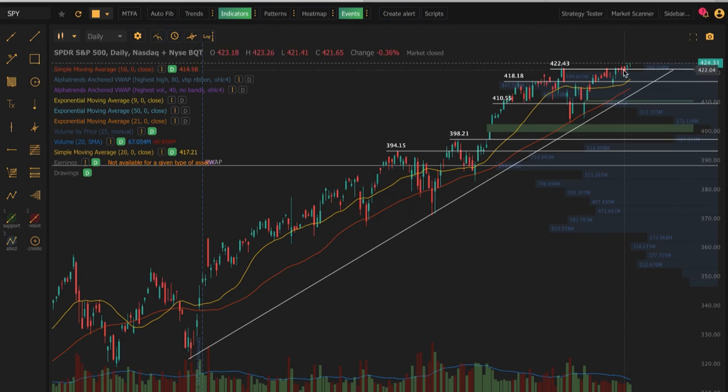But we do also have, as I mentioned, that 422.5 area. I would like to see if that does hold, or if we come back down and test some of these volume shelves, and then we do have a nice support around 418, as well as a support area around 410, which we haven't tested for a couple weeks or so. We do have the 20 SMA currently around 419 almost, and the 50 SMA around that 415 to 416 area.